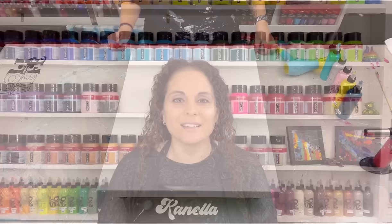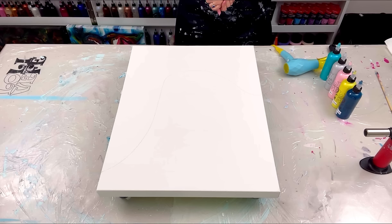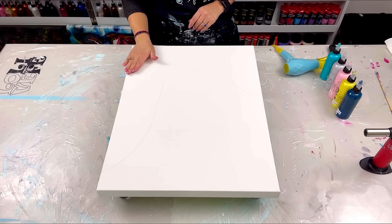Today is commission day. I've got to work on a commission for a client. So let's get started. I'll be right back. All right, everybody, let's get started. So as I mentioned, I'm working on a commission piece for my client, and this is an 18 by 24 inch canvas.